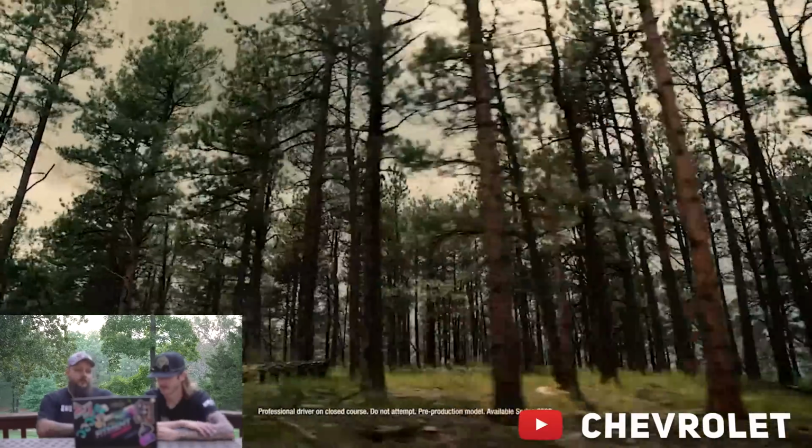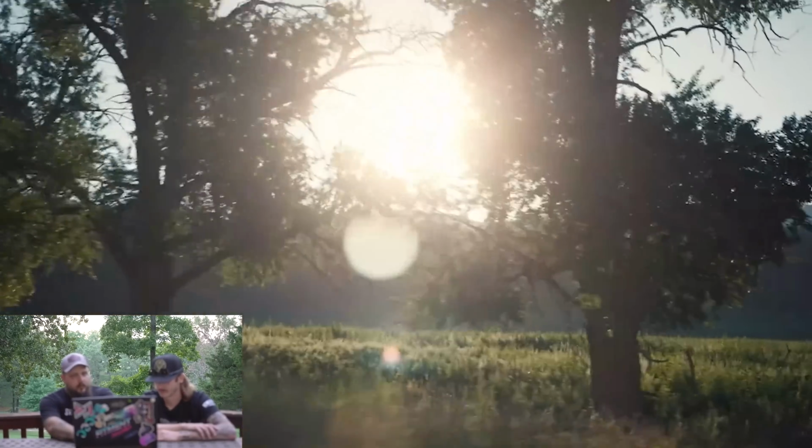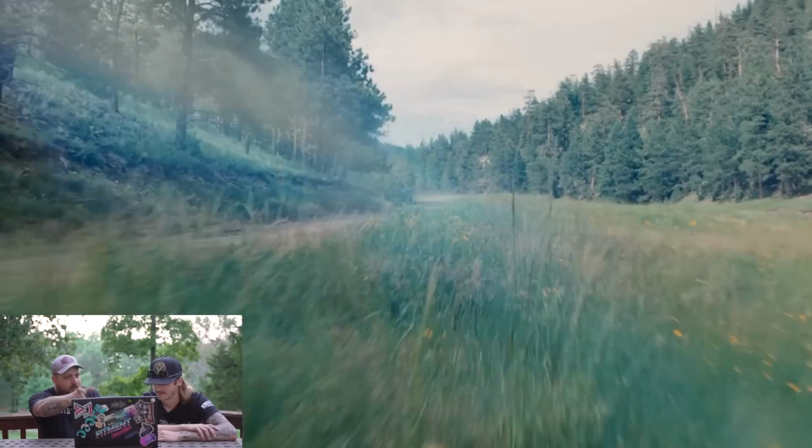Okay, cool. So we got some trees. One of the reasons I love this business, we're always on the move. The future of mobility. Oh, there it was. So there's the headlights. Yo, what is that? Did you see the thing on the suspension? I don't know what it was.